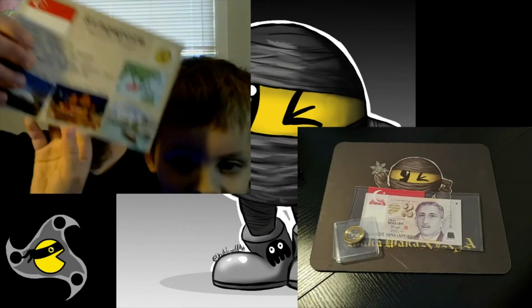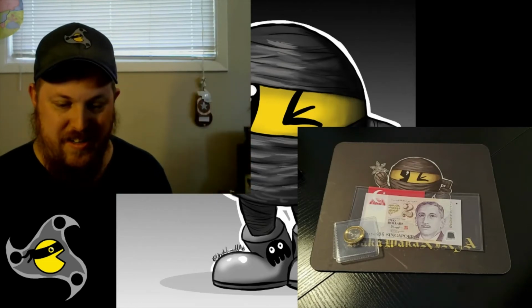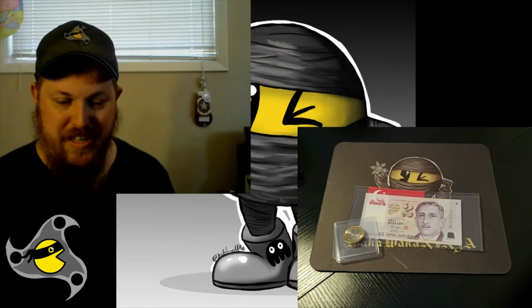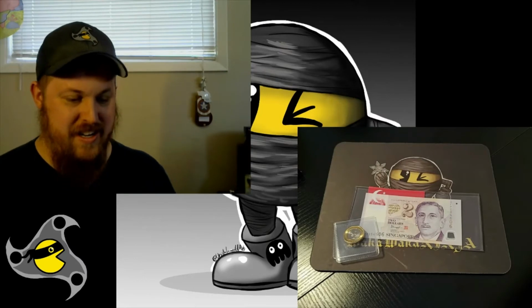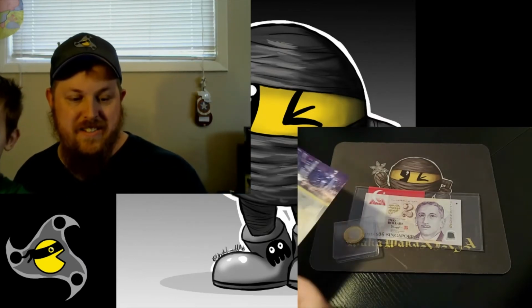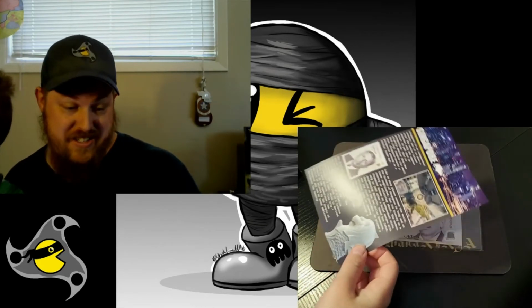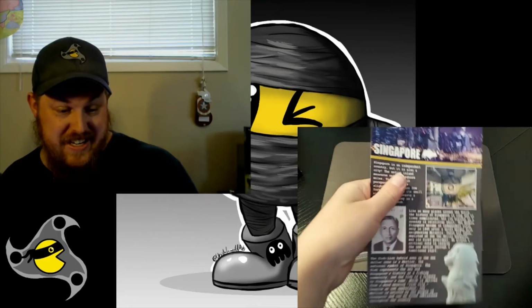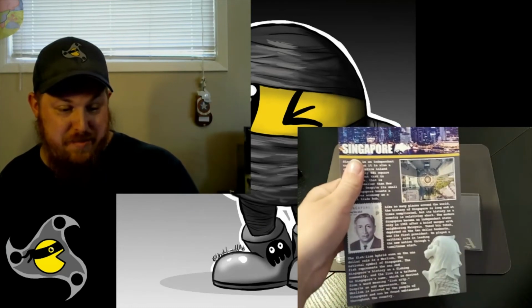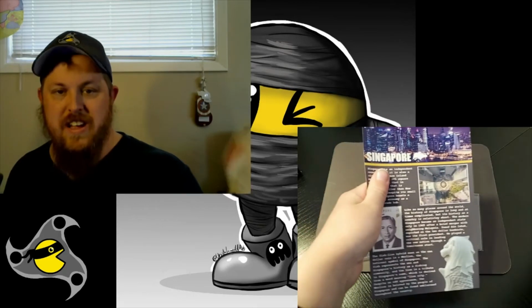And then also they give you this postcard. And it even gives you this. Republic of Singapore, capital Singapore. Singapore dollar. Population 5,704,000 as of 2019. GDP of 65 thousand. That's pretty cool.